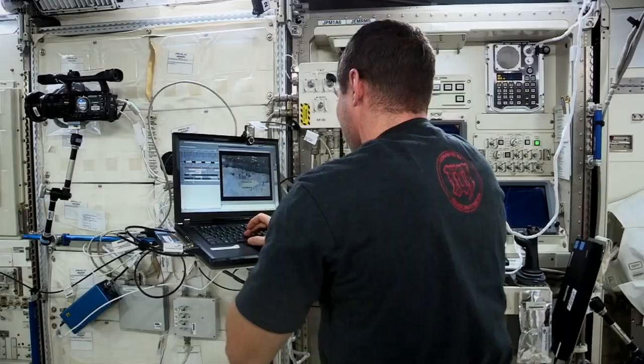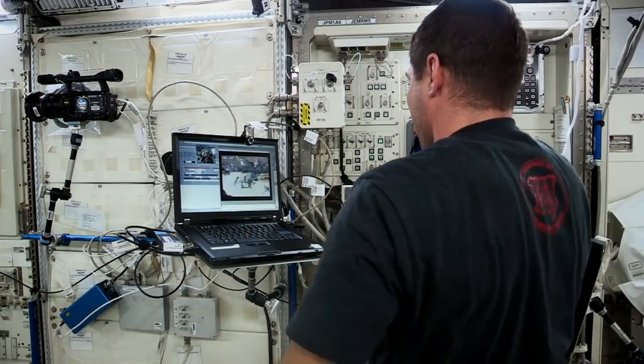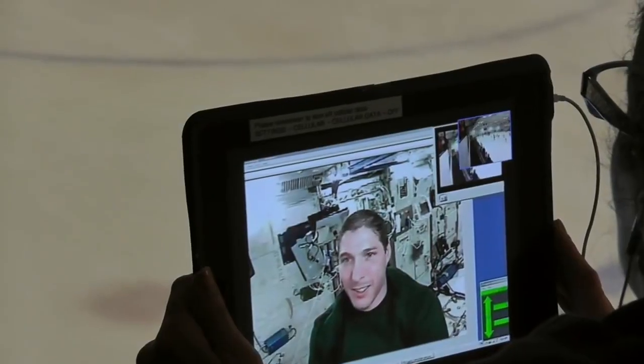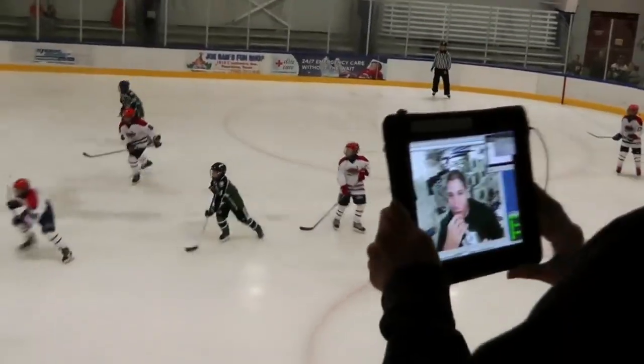Before launch, I coached them in lacrosse and hockey. Can you see? Yep, sure can. Where's Lucas playing though? I can't tell. He's center. He's racing down the ice right now. Fortunately, we have a video link, so I've been able to keep track of their games and be there in spirit, if not in person.